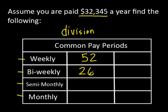For the last two, simply start at the bottom. Monthly, we know there are 12 months in a year. If we get paid once a month, we get 12 paychecks in a year. Semi-monthly simply means we get paid twice a month. Now you might be saying, semi-monthly, bi-weekly, it's the same thing. It's not. If you get paid semi-monthly, you actually get paid twice the number of monthly paychecks, which means we get paid 24 times. At this point, once we have the center column of this table finished, it's all a piece of cake. It's all downhill from here.